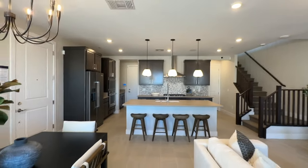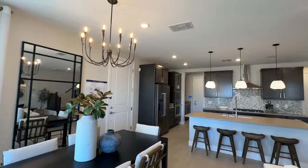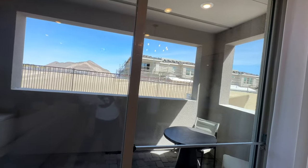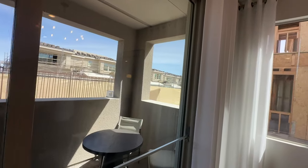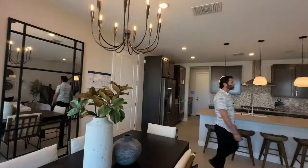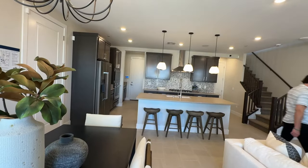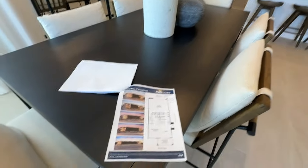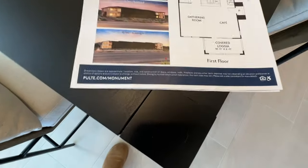So I like this floor plan. Again, this is the largest floor plan in the community. And what I've noticed, all of them have their own little outside balcony for privacy. There are no yards because this is a townhome community. Let me flip to the Danbury. None of them have bedrooms downstairs, so nothing changes here.